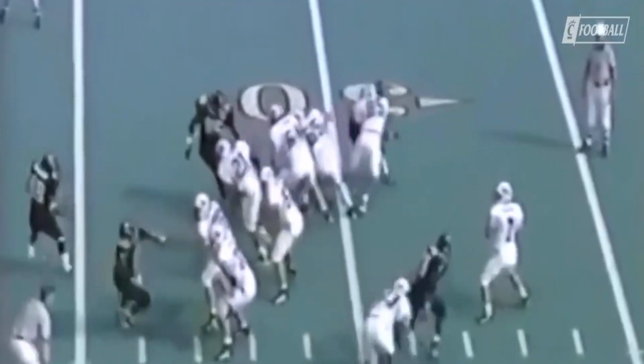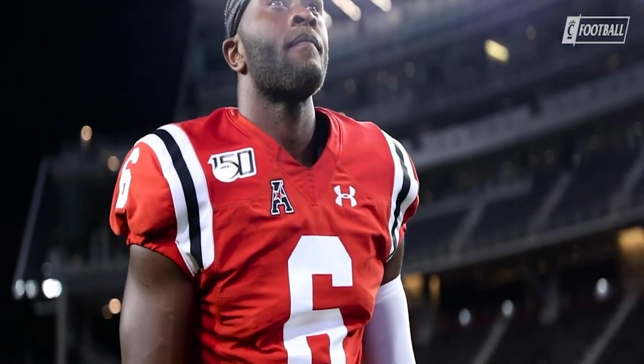I feel like Under Armour did a great job with their uniforms over the years, but they've started to slow down their relationship with many schools, including Cincinnati, who is now with Nike. So I look back at the 2019 150th anniversary set with great fondness because it was a pretty cool year.